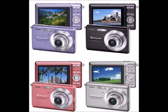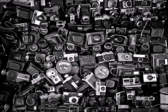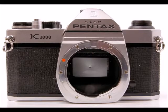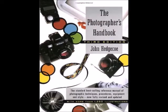But the fact of the matter is, during the digital era, I've had the opportunity to have at least two, or on occasion three, functional cameras at any given time, each that serve a very important and different function for me. And I consider my training on 35mm, such as on the Pentax K1000 or the Pentax P30T, to be essentially training grounds, a photography university. I studied all by myself through John Hedgecoe's photography book, and learned about photography, calculating exposure that way.